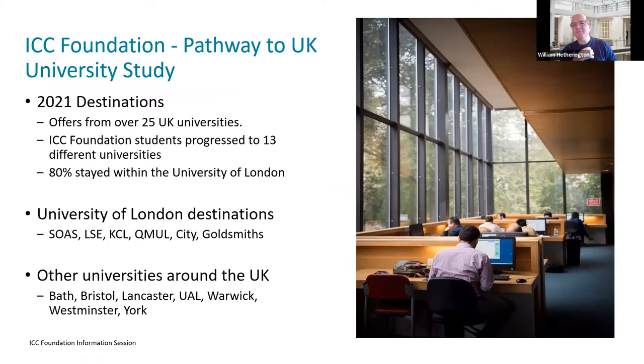Okay, so now let's look at progression before we finish. It's very important that our students have the opportunity to progress to SOAS or to other universities if they choose to do that. So in terms of the data, last year our students received offers from 25 different universities. As I said, they received offers from 13 top 20 universities, but 25 UK universities altogether. Some students also actually apply to universities abroad in America, or maybe Hong Kong, or other universities in mainland Europe.